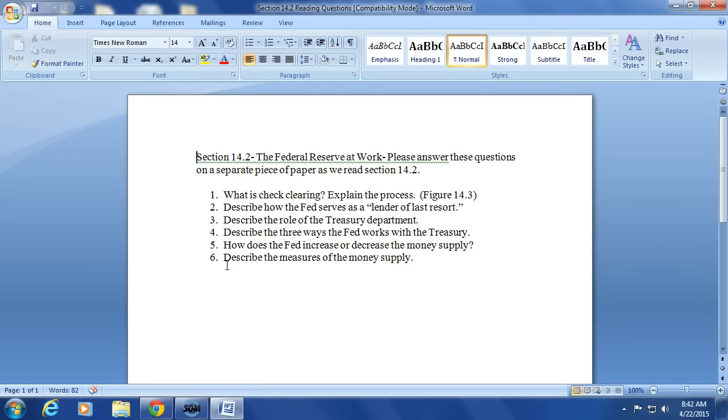If they want a bigger money supply, they buy bonds. Okay, just remember that they both start with B there. Buy bonds, bigger money supply. Okay, if you sell bonds, you have a smaller money supply. They both start with S. Okay, but the overall most important thing to remember is that the Fed increases or decreases the money supply by buying and selling U.S. Treasury bonds.